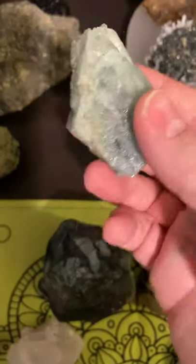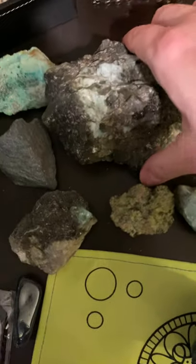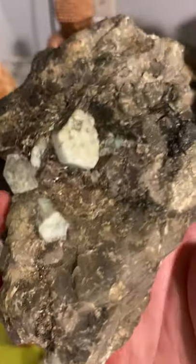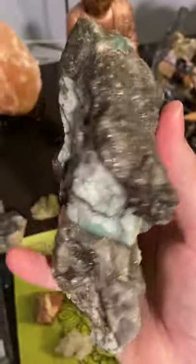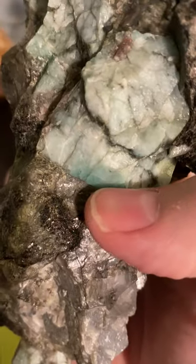This is aquamarine, raw piece of aquamarine. Peridot, raw peridot. I think I showed this already. That's my birthstone. And this is raw emerald. Look at all the emerald in there. It's a huge piece, absolutely beautiful display. See that color right there? That's what you want in an emerald. Beautiful.